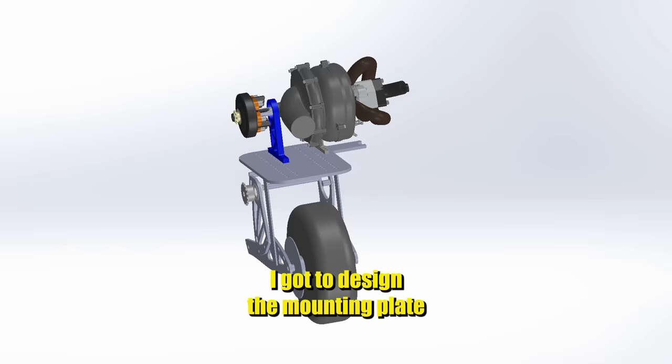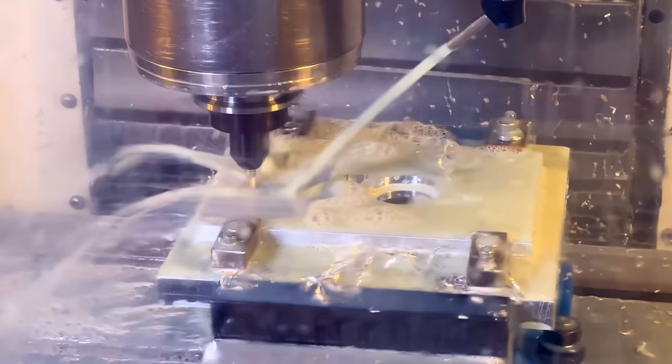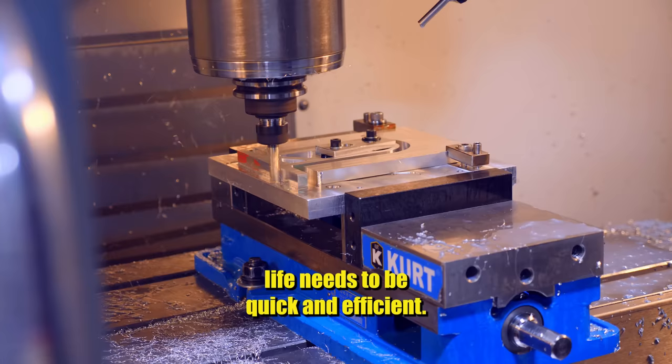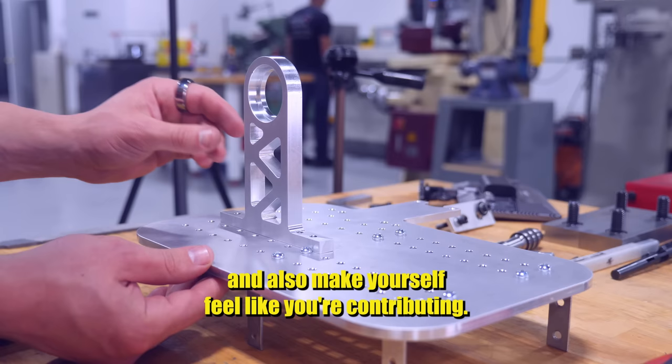I got to design the mounting plate though, and I also designed this bearing mount with a cool pattern. I thought it was cool. Gary thought it was a waste of machining time. Gary doesn't understand that not everything in life needs to be quick and efficient. Sometimes you just wanna take your time, you know? You wanna go with the flow and make things cool. And also make yourself feel like you're contributing.